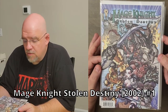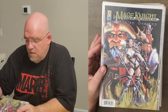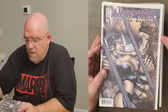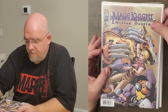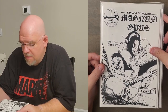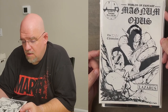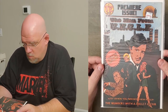The Mage Knight, Stolen Destiny, number 1 from IDW. Number 2. Number 3. Number 4. Number 5. Worlds of Fantasy Magnum Opus, number 1, from NP. A TE comic premiere issue, The Man from U.N.C.L.E., number 1.